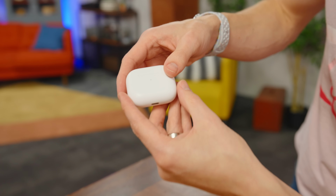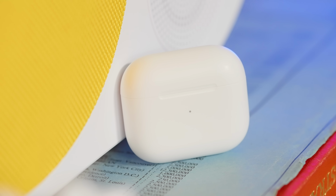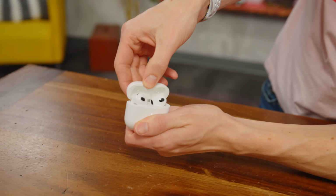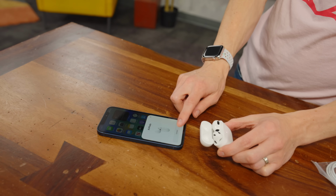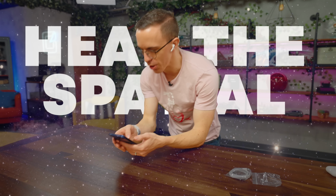This is supposed to have a glossy case. It's matte because I think they took like a magic eraser or something and like sanded the whole thing down to get rid of the scuffs. Let's open them up and see. Okay, they immediately fire up. In fact, our iPhone should start to see them for pairing, and yes, they do. Okay, so we'll go ahead and connect them. Oh, I hear the spatial. Yeah, I hear the spatial already.